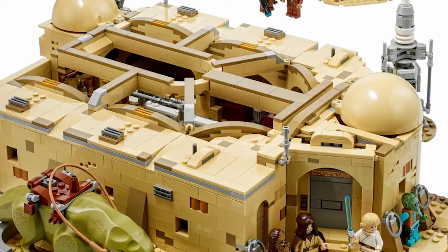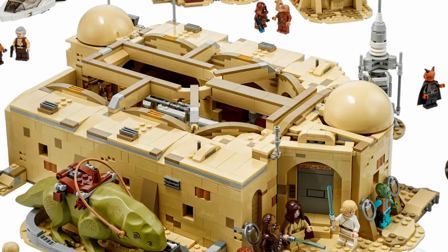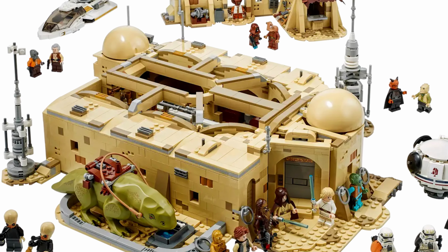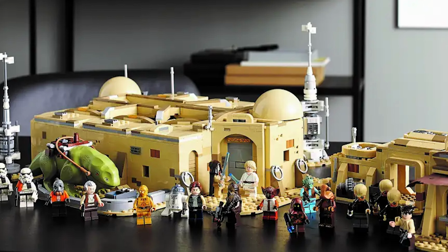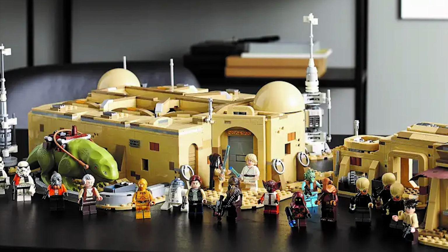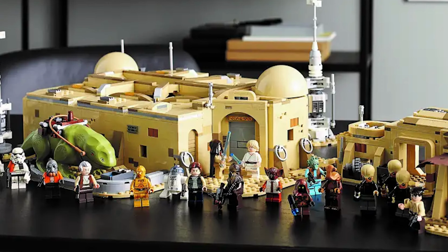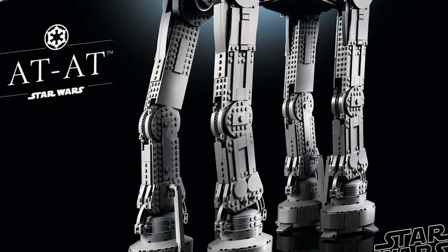So this is one of those sets that I feel pressured to get sooner rather than later, just because some of these sets might have some more stock around the holidays, and LEGO would give a discount, 20, 30, 40, whatever percent off. Now, there is no guarantee for that, but the Cantina, back to that set, great minifig selection, great display, act fast.